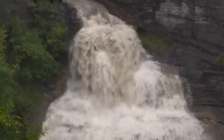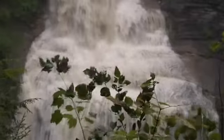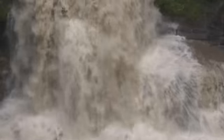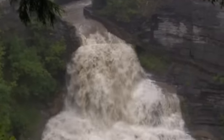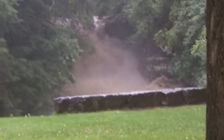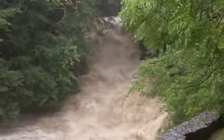Lucifer Falls in Robert H. Treman State Park was roaring as well. Fishkill Creek, next to the old mill in Upper Treman, was reminiscent of the Great Flood of 1935 that tore out the dam and mill pond just upstream.